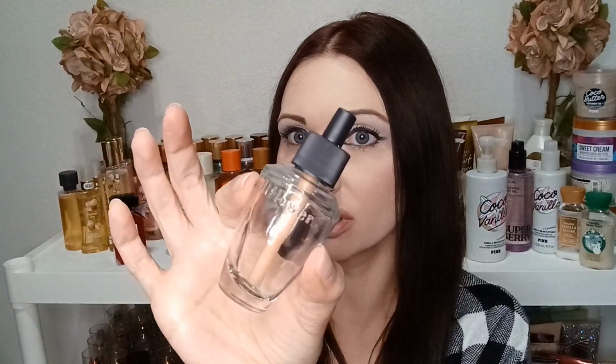So here's another wallflower. I'm not sure of the scent. I don't know which one. I think this is another strawberry daiquiri one, but all gone.